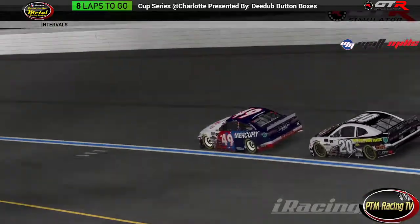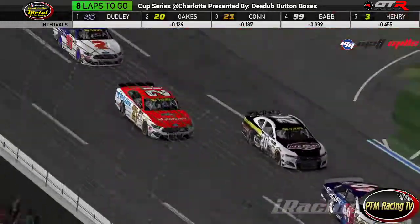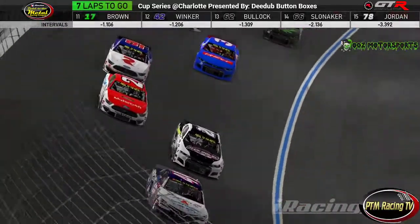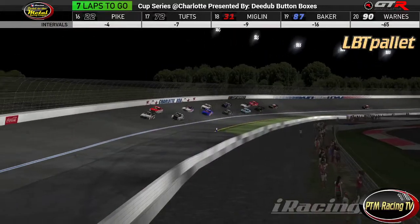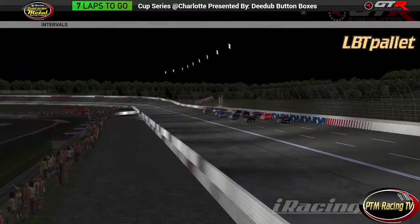Oh, Conn with a bobble, goes up into the top side. He ended up in the wall protection. Jeffrey Oaks now sneaking his way back in between. He literally got a hard charge off that, snuck everything he could to give it one more chance at possibly making away with a W. Oh, Conn, he is just way too feisty for this. He doesn't give up just yet. Going to give it everything he can.